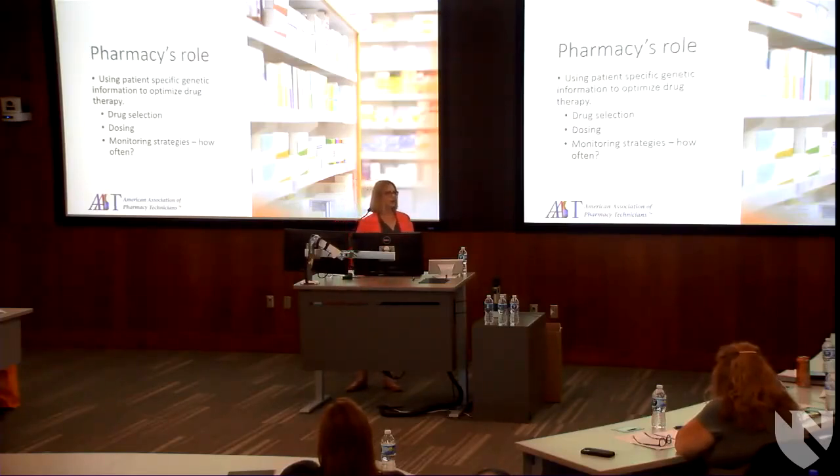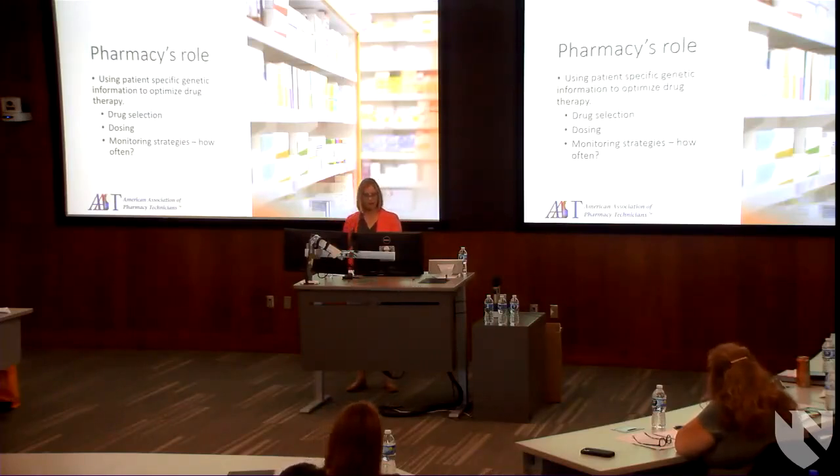We can also help by guiding dosing. I mentioned warfarin earlier. Pharmacists often are the ones dosing warfarin, and if we have that genetic information, we can hone in on a starting dose for a patient a little bit better, and that way they can become therapeutic a little bit faster and prevent, hopefully, further trips to get their INR checked. And then monitoring strategies, like I just mentioned with the INR, may lead to being able to monitor them less frequently, which will improve their quality of life.